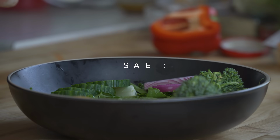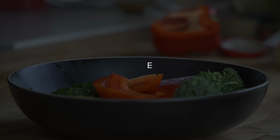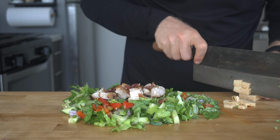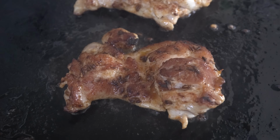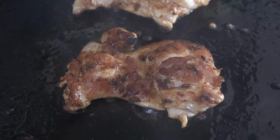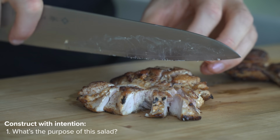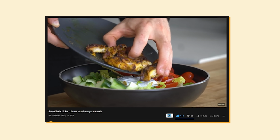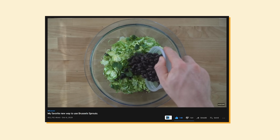Mistake number 4 is constructing the salad without intention. Now, there is a time and place for the salad where you literally just throw everything you need to use up in the fridge in a bowl and call it good, but before you get to that point, I would urge you to consider these items. 1, what's the purpose of this salad? Is it a full meal like my chicken shawarma salad, or is it a side dish, or is it something you need to prepare ahead of time like my Brussels sprout salad?